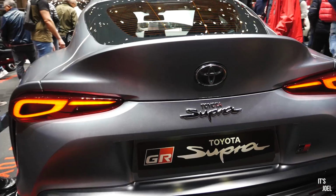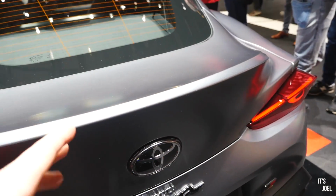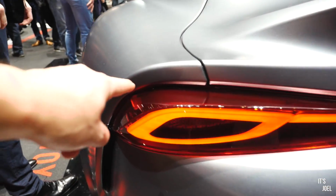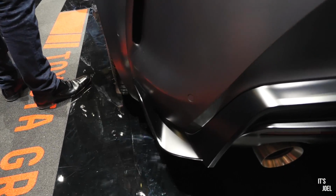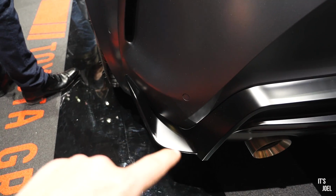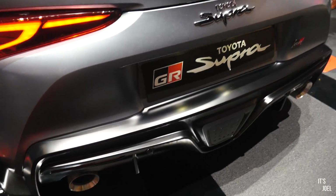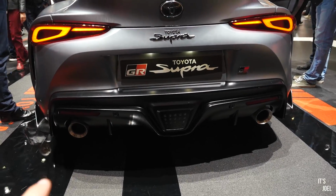So looking at the back in a little bit more detail then, as I mentioned, I absolutely love this sort of ducktail spoiler. It does remind me of the Z4M a lot. And then these lights I think look absolutely fantastic, especially with this sort of aero design line that goes all the way down there. You've got these little sort of, I guess, canards? I don't know what you'd call it, but at the back they sort of stick out and again give a really purposeful, aggressive look.